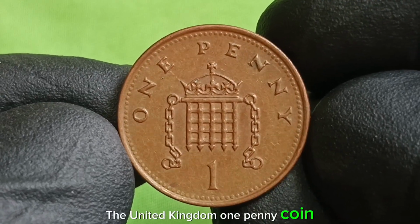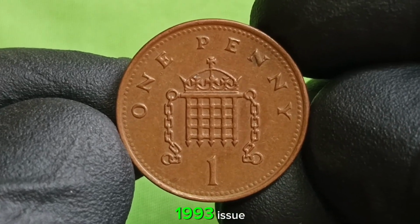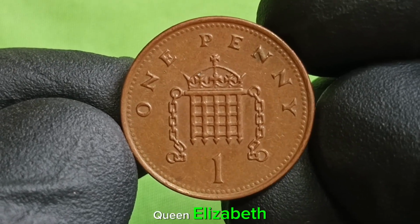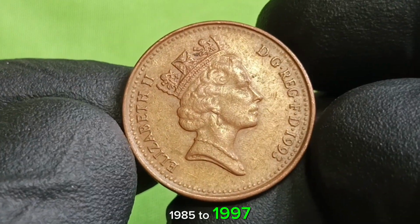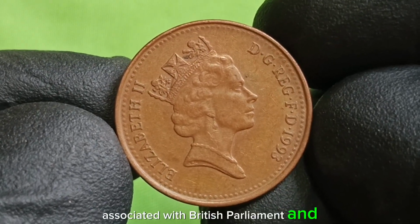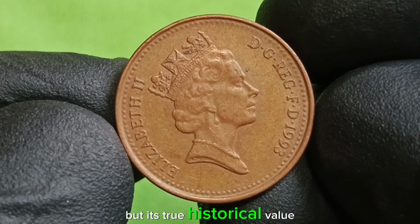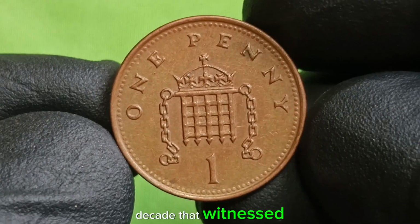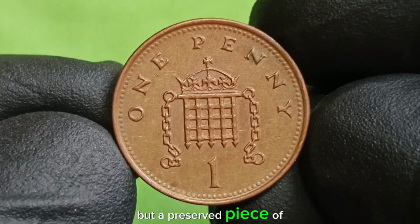The United Kingdom one penny coin has a long-standing tradition, tracing its roots back through centuries of British coinage. The specific 1993 issue came during a transitional period in British history and coin production. This coin features the regal portrait of Queen Elizabeth II, designed by Raphael Maklouf, which graced British coins from 1985 to 1997. The reverse side proudly displays the crowned portcullis, a historic symbol associated with British Parliament and authority. Minted by the Royal Mint, the 1993 one penny was part of a regular issue, but its true historical value lies in its place within the broader tapestry of British numismatic heritage. It's a coin from a decade that witnessed both cultural and economic transformation in the UK, making each piece not just currency, but a preserved piece of modern British history.